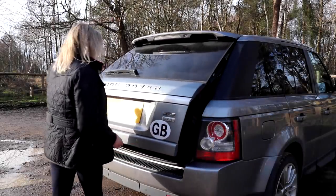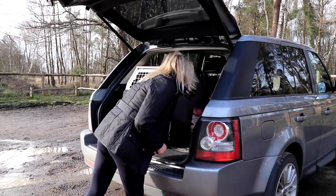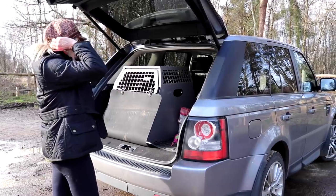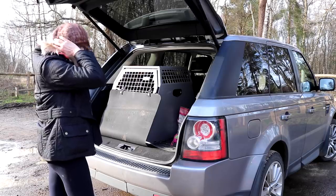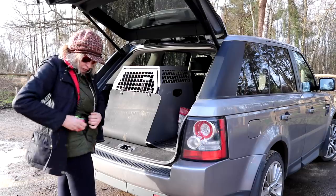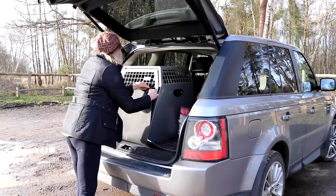Secondly, when you get out of the car, get yourself prepared. Don't allow the dog to charge out. Keep your dog within the car. Get yourself ready for the walk. Get your children ready for the walk. And if you're with a friend, wait until they're ready. When everybody's ready to go, that's when you start to think about getting your dog out of the car. It's the last thing that you do.